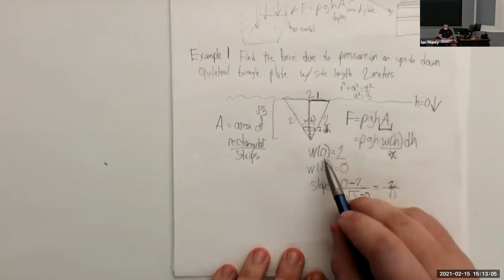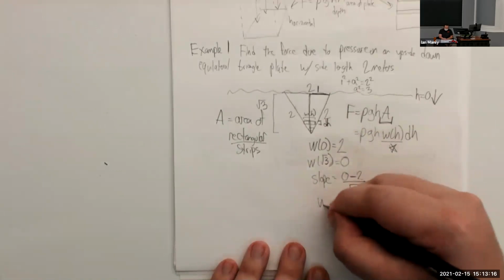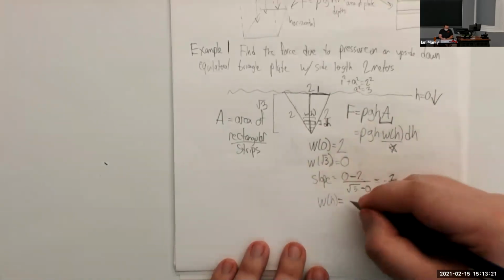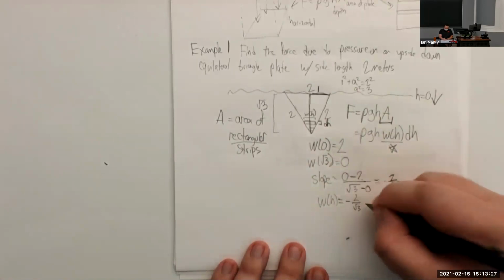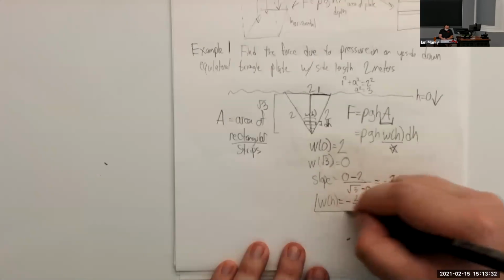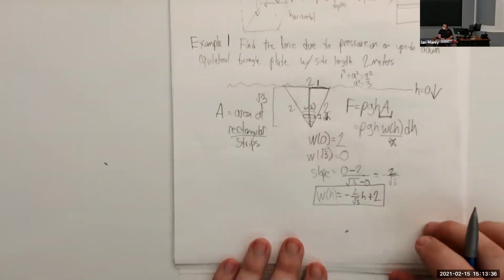Okay, now we also know that when we plug 0 in, we have an x value of 0, we get a y value of 2. So 2 is going to be our y-intercept, right? So W of h, our line, is going to be -2 over root 3 times h plus 2. So this is going to be our width equation right here.